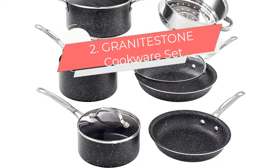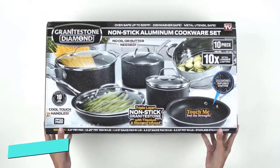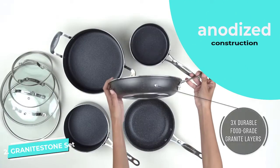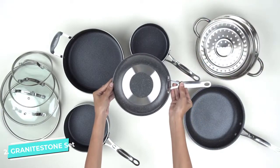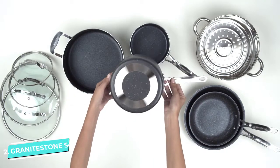Number 2. Granitestone Granite-Coated Cookware Set. Granitestone, as the name suggests, is a set of highly durable, granite-coated cookware. This set is made of hard anodized aluminum and the non-stick layer is granite-coated. Nothing sticks to this cookware. When it comes to non-stick, this is among the best cookware for gas stoves.